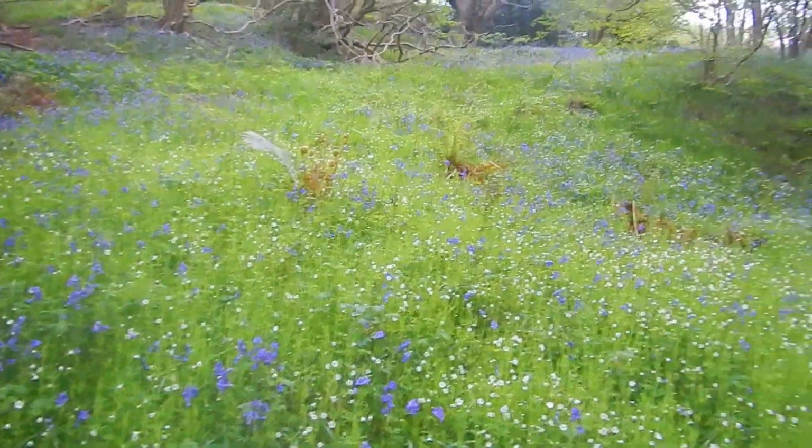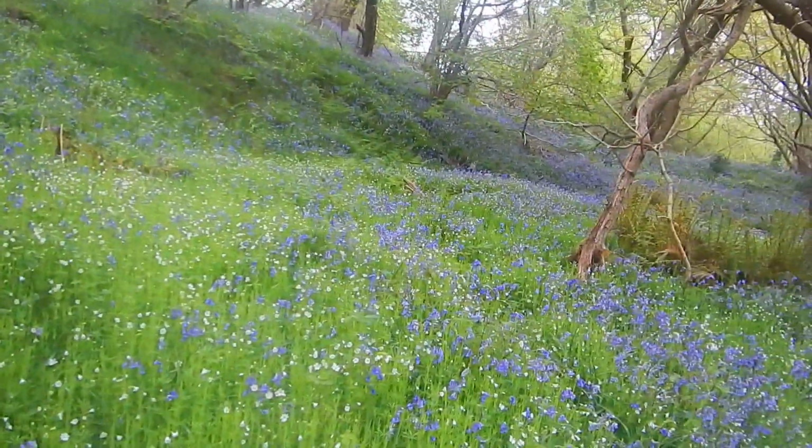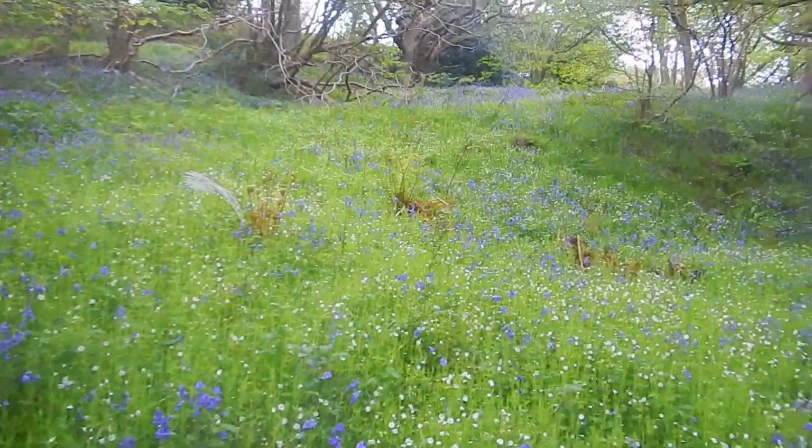And these bluebells look amazing, and I'm gonna find out what that little white flower is. But when I get my own land, I so want a wildflower garden.